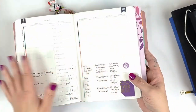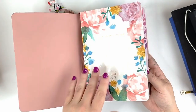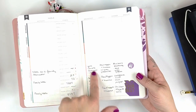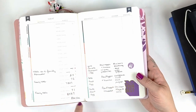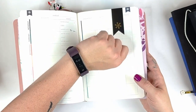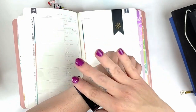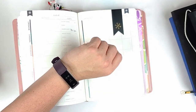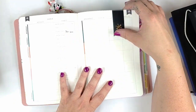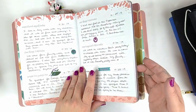So my plan is this notebook will kind of live by my bedside, and every night before I go to bed, I'm going to track my steps, my water intake, and what I ate. And then in the morning when I get up, I've got this new fitness tracker that I got from Amazon. I can link this down below if you want. It was only maybe $25, but it's working really well, and it tracks your heart rate and your sleep and everything. I will track my sleep for the night when I get up in the morning. And I'll do my gratitude at night before bed.